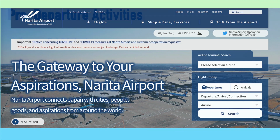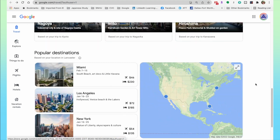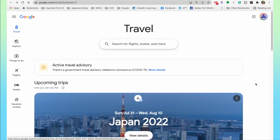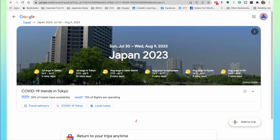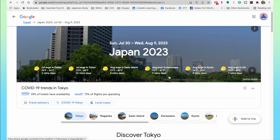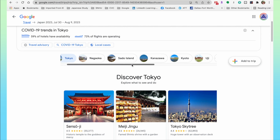The last suggestion I would like to make is for you to put your trip into Google Travel. Google Travel just combines everything in a really nice way. You can combine your trip destinations, searches for hotels and flights all in one place. This allows Google to give you suggestions for your trip. Notice that I've put our trip into Google Travel, and it gives me lots of destination information, including weather. Flight operations and COVID information are also available here.